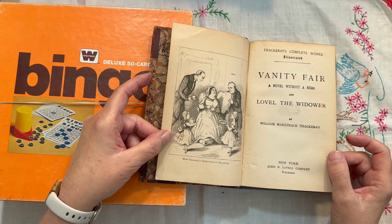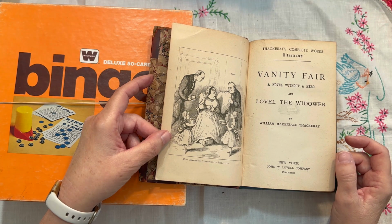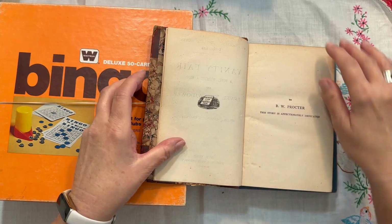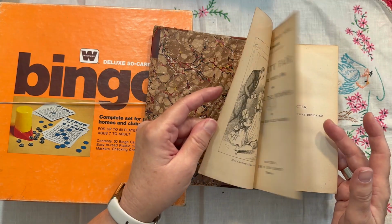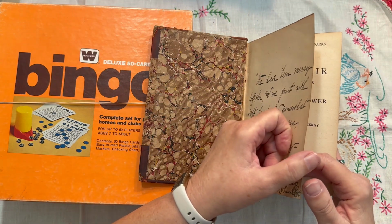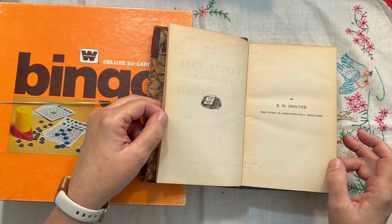So the book is Vanity Fair, A Novel Without a Hero, and Lovell the Widower. Thackeray's Complete Works Illustrated. And let's see if we find a date. Certainly the inscription dates it, so I'm not seeing a copyright on those pages. Isn't that wonderful?